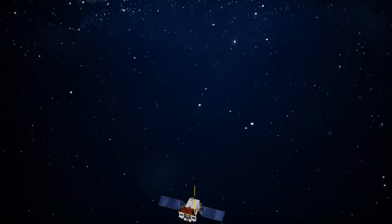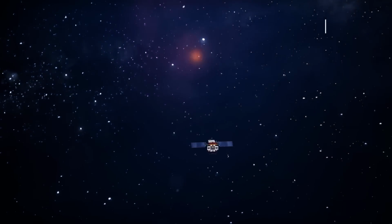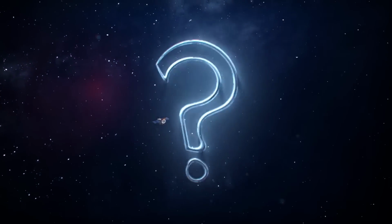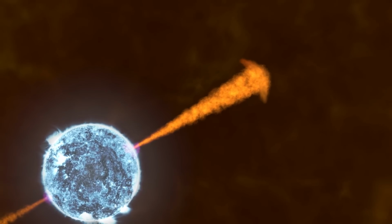This event was first detected by an X-ray space telescope called the Einstein Probe on April 8, 2024. It first appeared to be a regular gamma-ray burst. Those typically give off incredibly bright X-rays. But could the answer really be so simple? Something didn't add up. Now, gamma-ray bursts are the most powerful explosions in the universe, and they can happen in unusual ways.